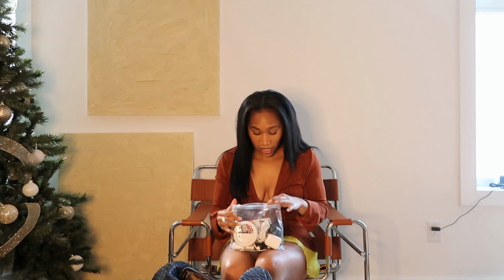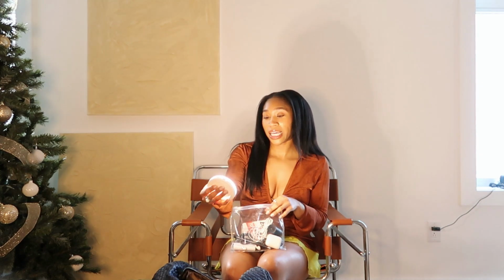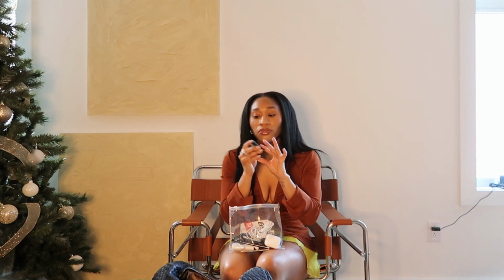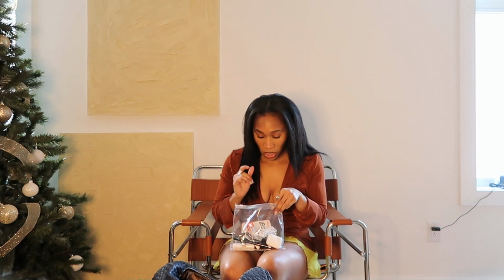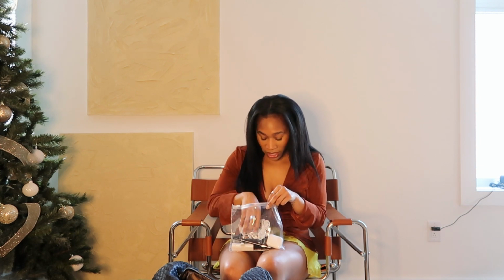So in the electronics bag, I have another sort of like light, very bright. You can turn it down, turn it up, whatever, and it changes from white to neutral to yellow light. I have a film canister for my film camera, which I'll show you guys. A bunch of miscellaneous chargers for all of the gadgets. Nothing really cool in here.